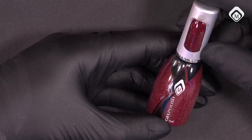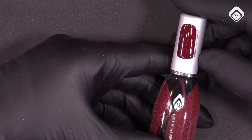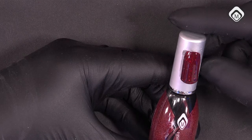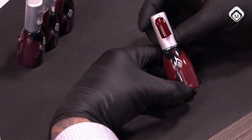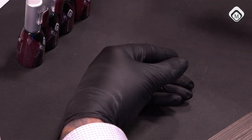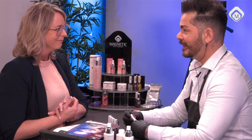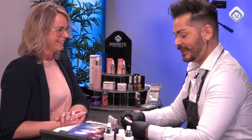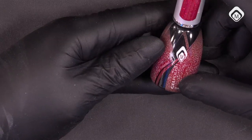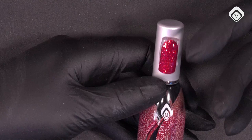The next one is Alice. Alice in Wonderland or Alice in a gel polish bottle. And again, red, but this is more fire red. It reminds me of the sugared apples that you have during winter time. Oh, yeah. Nice. Good connection. This one is Tinkerbell, and Tinkerbell, as you see, is really apple red, really red red.